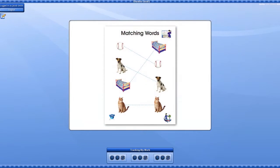Now please listen very carefully, and I'll teach you the kind of exercise that you're going to have in matching objects. Your job is going to be to draw a straight line from one picture to the next. So look at the two balls. You draw a straight line from one ball to the second ball.